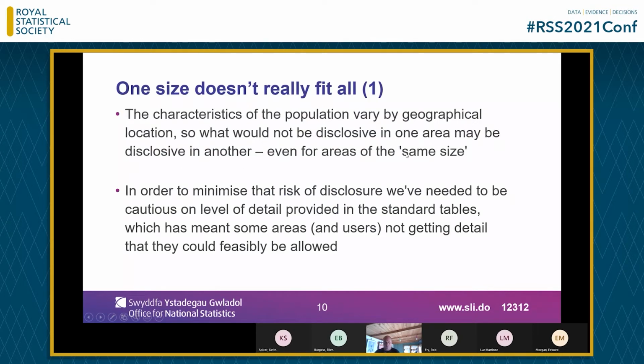So the first of those, the theory that one size doesn't really fit all, is that the characteristics of the population vary dramatically by geography. So it's not an even dispersion of the characteristics of the population. Some areas, the population are very different to other areas. So from a producing statistics point of view, what might be considered disclosive, and Keith will talk more about this, in one area, because of the characteristics of the population, something may be seen as potentially disclosive, in another area it wouldn't, even if those areas are of a similar size.